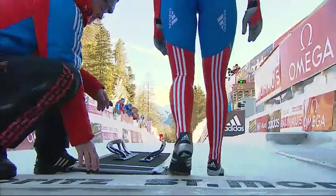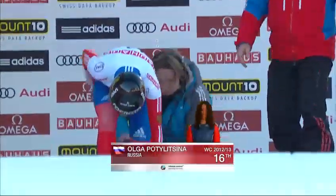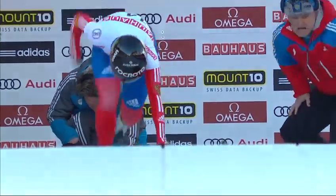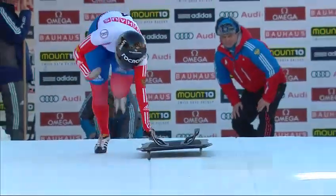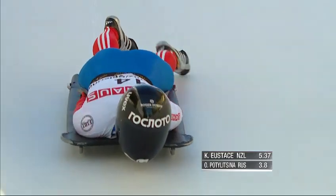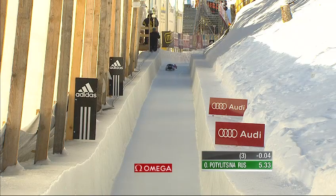Next up at the top of the track is Olga Potylitsina, second in the Junior World Championships last year. A huge Formula One fan. Fernando Alonso is her hero. She has one World Cup win under her belt, won the season opener last year, and has yet to get close to repeating that form.